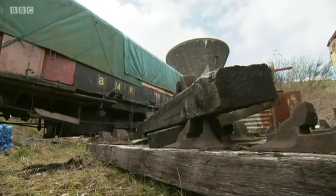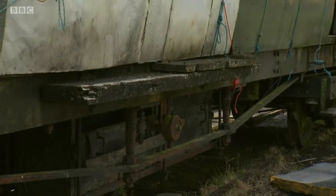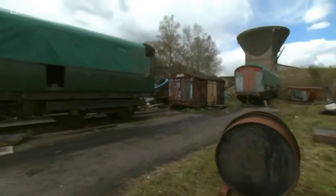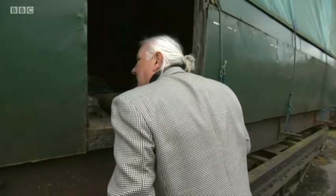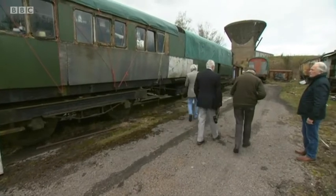Could something similar be done for these carriages? We would love to see the carriage, or both carriages, fully restored and put on display. They're an important part of Southampton's history and an important part of maritime history. The carriages have to leave this site in the summer. If they're not moved, the owner has been told they will be scrapped.